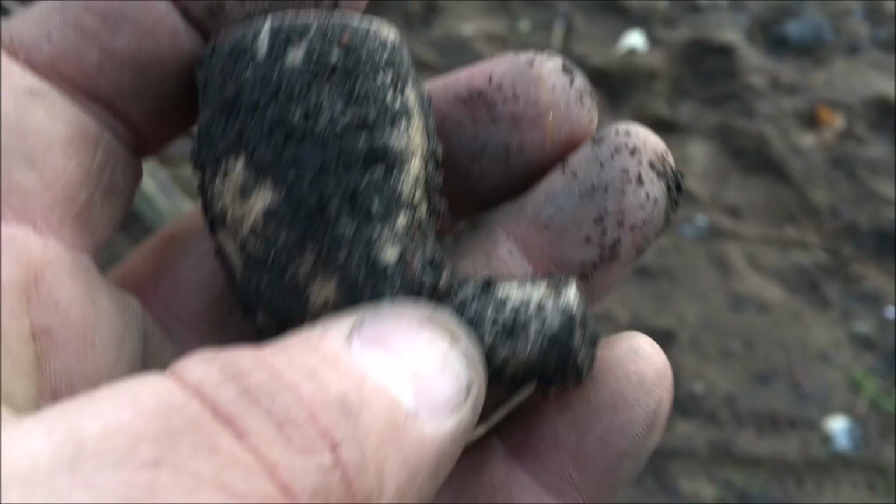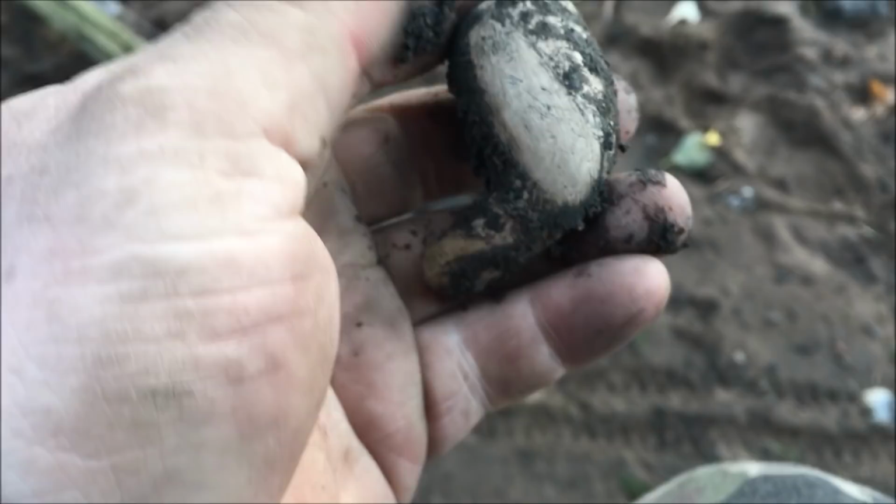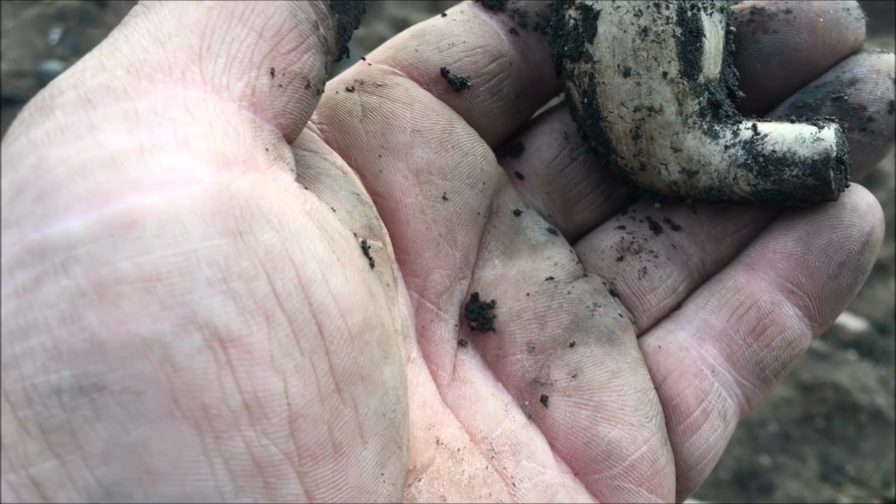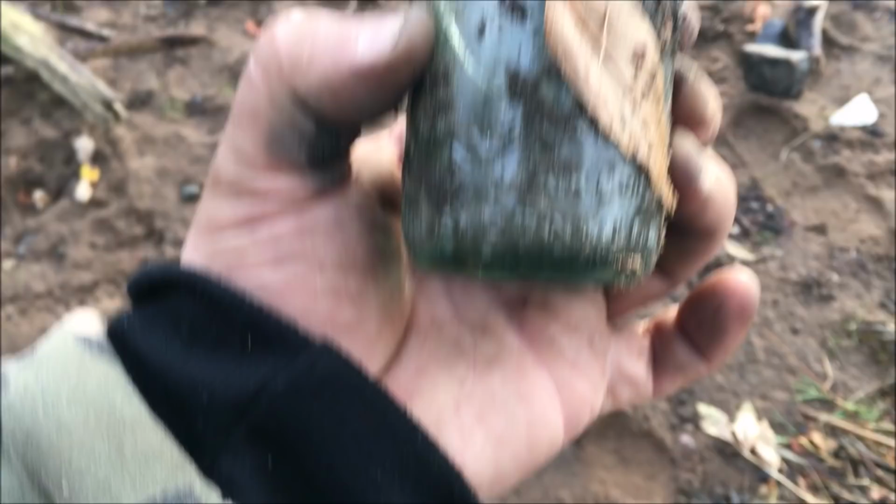Our next find is a little clay pipe. Another bland one. You wouldn't believe how many bland pipes are down here. Loads of them, anywhere you go. No matter where you go or what you do, you will always find bland pipes.